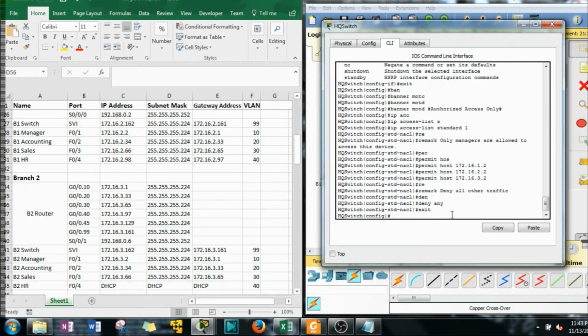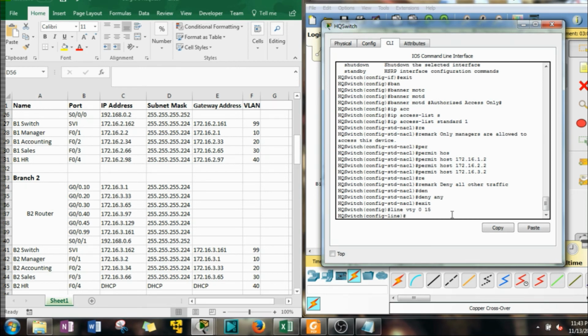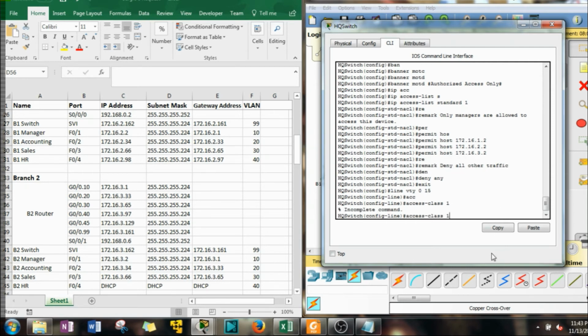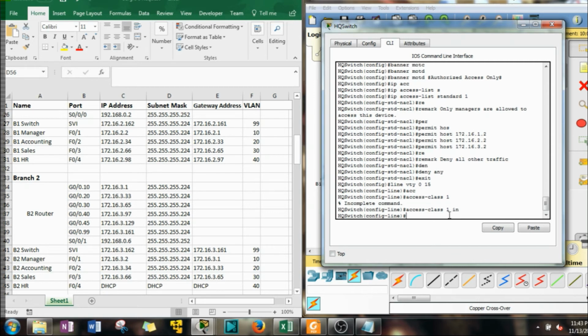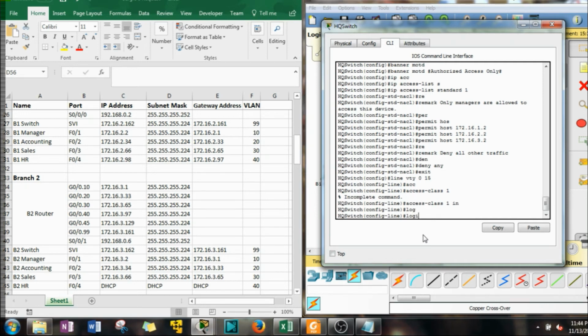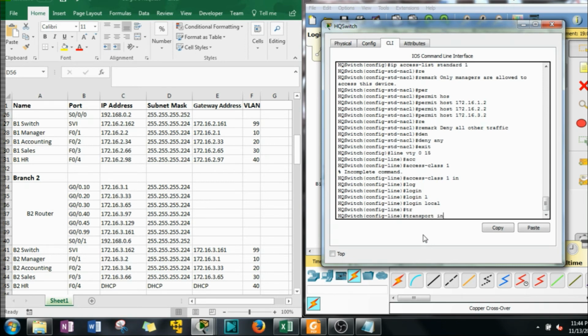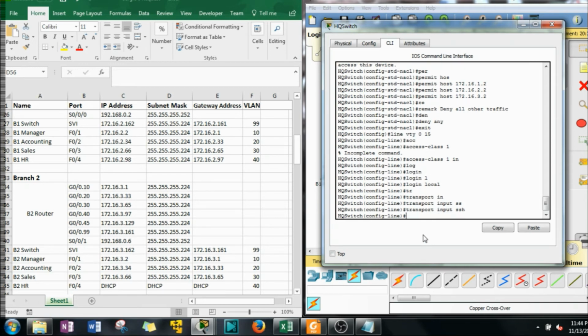Okay, let's get out of here. Line VTY 0 through 15, I believe. Let's give ourselves the access-class 1, the one we just configured right up here, in. Enter. So the in is going to let us allow the SSH in, and it's going to use the access control list to figure out who gets to control what. Login local. Transport input SSH. That's the only stuff that's allowed to come in is SSH traffic. Okay, I think we are finished here.